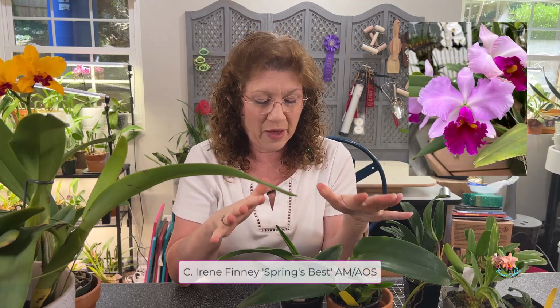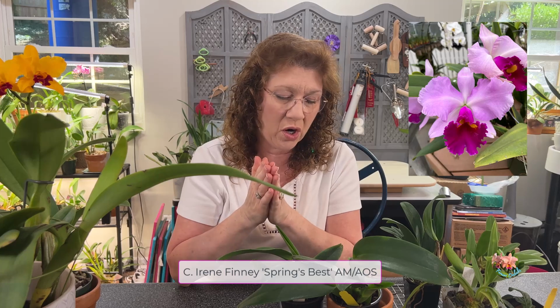Then he had Cattleya Irene Finney, Spring's Best. And what got me about this one is he said that these were clones from original plants. A lot of times when you are buying orchids that would have been registered and developed 20, 30, 40, 50 years ago. This one here was 60 years ago, I believe it was. I believe it was 1964.